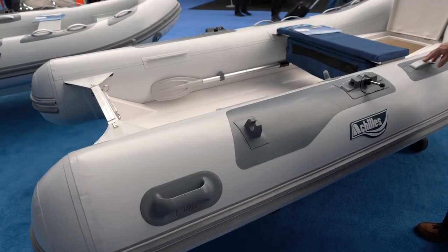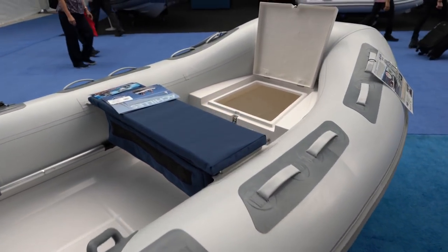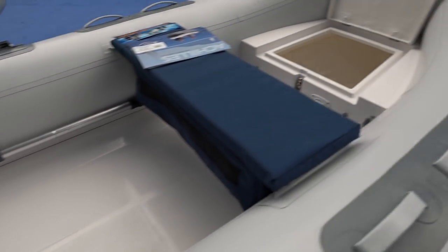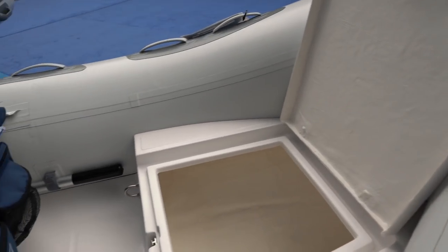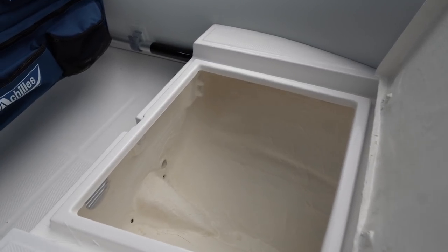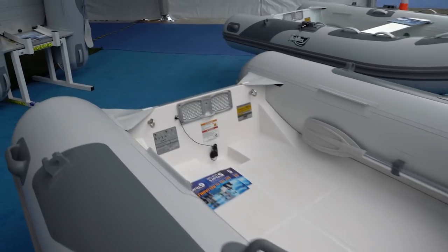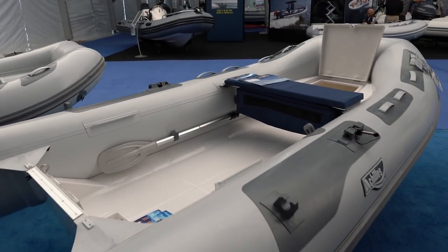We're looking at here the Achilles 315 DX. This is a new model. I'll tell you, one of the things I already saw, obviously this is a very light boat, but look how big this locker is. It'll hold a 3-gallon tank, and if you look inside there's also a tube that you can use to run the line to the back of the engine. This can take up to a 20 horsepower. Probably one of their best selling boats here at Achilles.